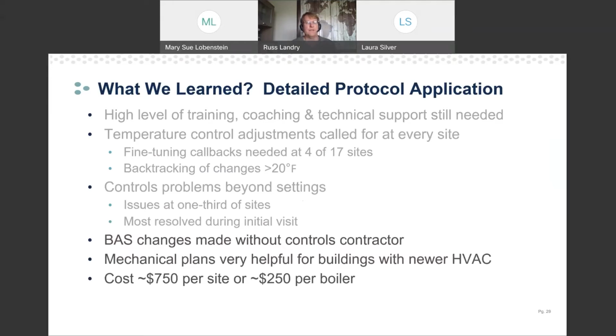The last 3 key takeaways regarding the application of the protocol are that at 11 sites with building automation systems, the temperature set point changes were able to be made without bringing in a controls contractor as a third party. Researchers were initially concerned about the inability of building staff or contractor technicians to change BAS set points, and that could be a significant complication and cost adder when conducting these control tune-ups in many buildings. But at least among the 11 school buildings that had building automation systems in the study, we didn't find that to be the case. We were able to make the adjustments during the single site visit.